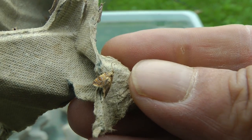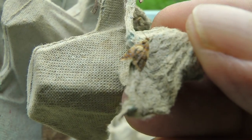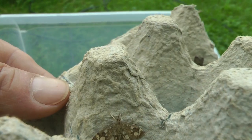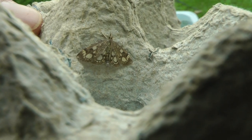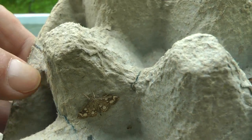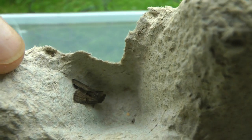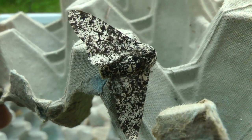Interesting little thing there. I don't think I've seen that one before. A little tiny thing. That's a funny little thing. Amazing markings on that. Very dark. Nice peppered moth. Yeah, lovely things.